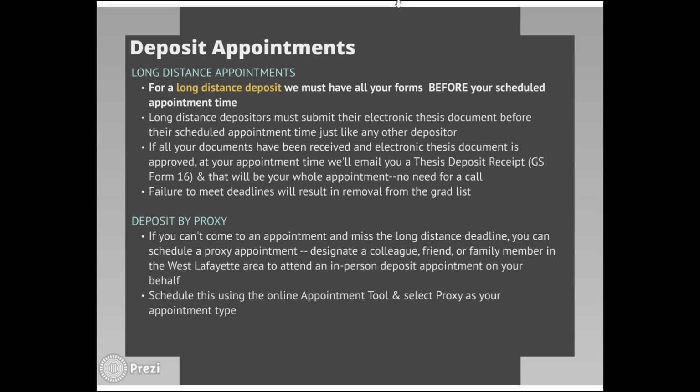There is no need for a call or for us to personally talk with you unless we have any particular questions. Again, note that failure to meet deadlines will result in removal from the graduate list. So it's very important that even if you are depositing long distance, we do have a timeline and that you will need to submit everything in a timely fashion to ensure that you meet the deadline.